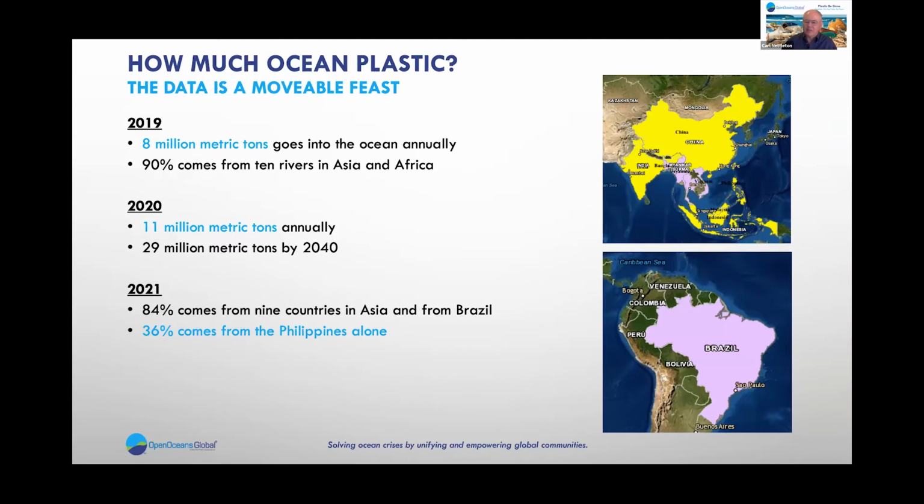How much ocean plastic is there? You know, the answers are still emerging. In 2019, I made a presentation to Esri, and I said 8 million tons goes into the ocean each year, and 90% of it from 10 rivers in Asia and Africa. New information in 2020 upped that estimate to 11 million tons that will grow to an estimated 29 million tons by 2040. Yet in 2021, new research told us that 84% of riverborne plastic comes from 9 countries in Asia and Brazil. 5 countries contribute almost 70%, 36% comes from the Philippines alone. And 75% of ocean plastic is actually on shorelines, not out in ocean waters as most believe.